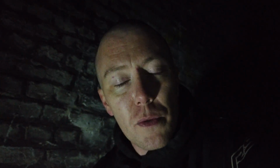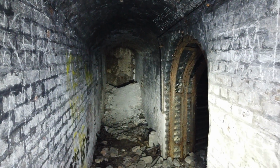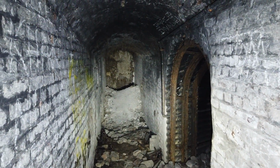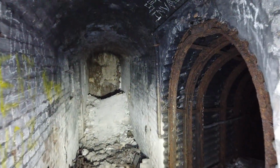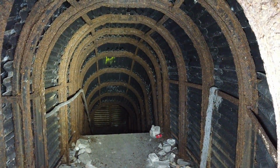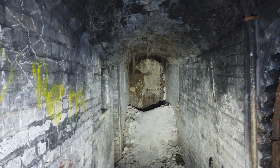So what I'm going to do, I'll turn you around now and we'll take a quick look in this part. This is the Napoleonic part, and then we'll go down into the Second World War deep shelter and take a look around. Right, so this is pretty much it as you get down the tunnel a few feet and turn a corner. So you can see immediately it changes here, and down there is our Second World War shelter. But we will take a quick look here first.